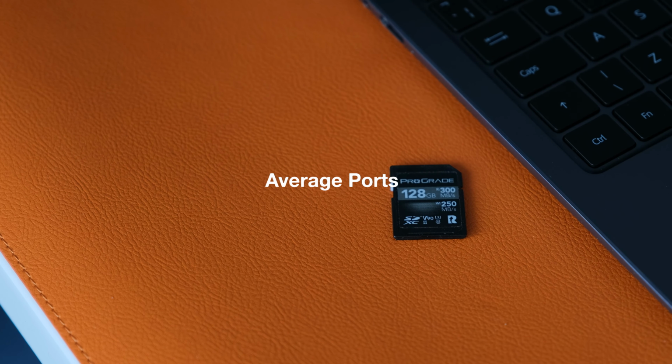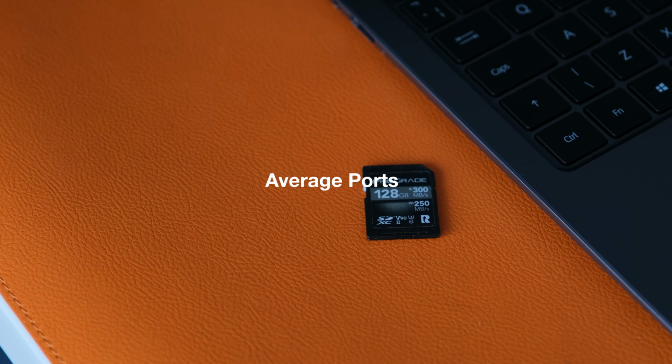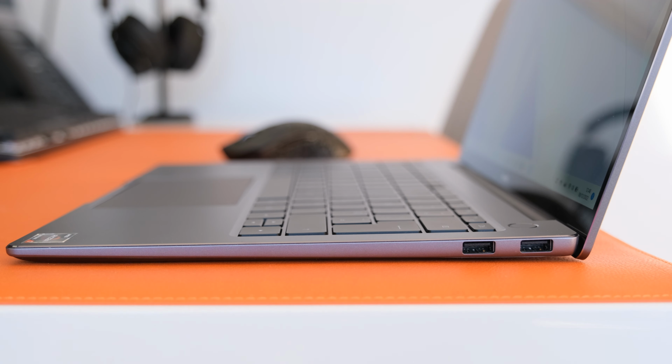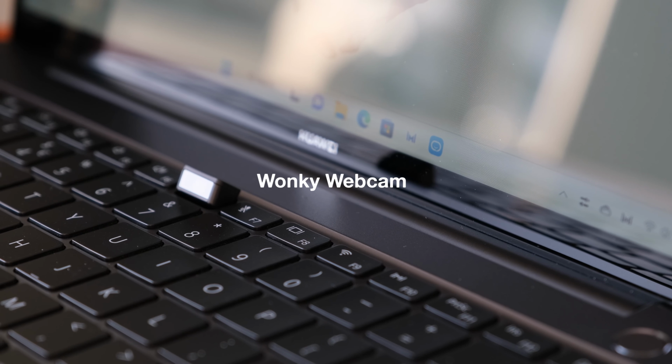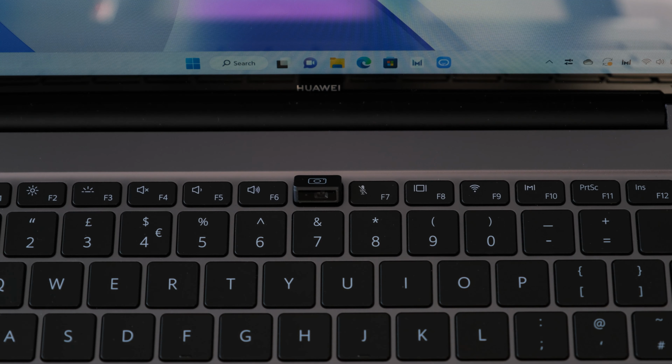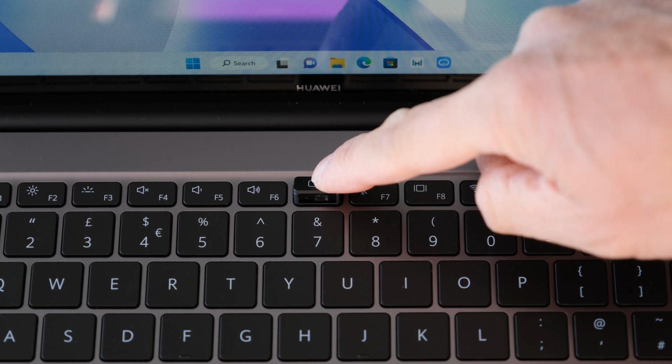Average ports. Nitpicking, but I wish there was an SD card reader and an additional Thunderbolt 3 USB-C port available. Otherwise the 3 USB ports are adequate. Wonky webcam. I think it's well documented on the web, but the strangely located webcam is a no-no.